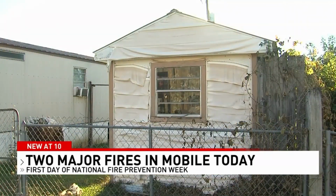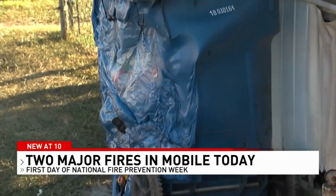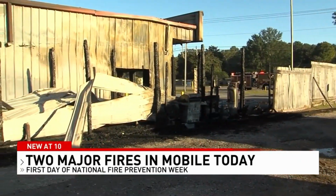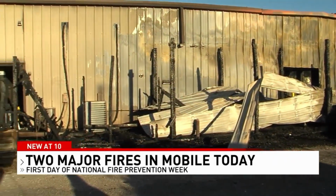Brandon Bohannon lives next to the bar. He immediately went into action to try and save the homes next door. I tried to grab my own water hose and contain the fire, but it just got out of control too quickly. I was fearful of it trying to burn down this trailer, and any of the other trailers because it was spreading so fast.